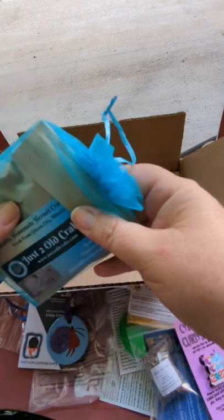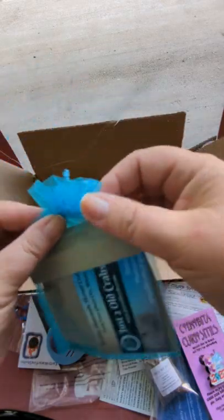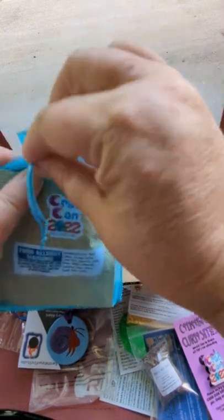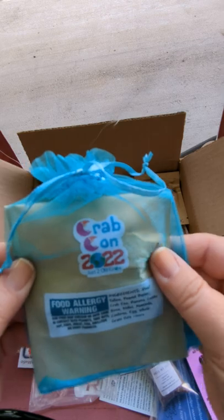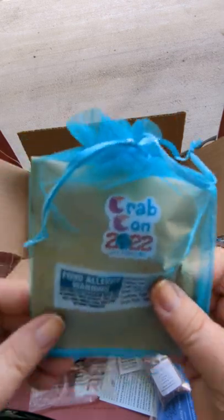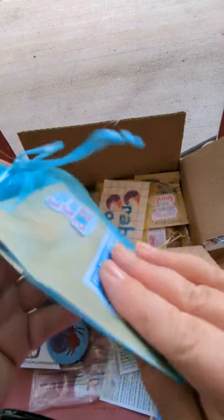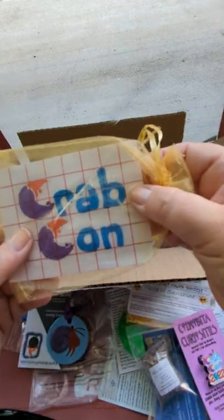Okay, this is from Just Two Old Crabs. So that's a food sample. It doesn't say the name on that side. Why do I keep, that's knotted. I don't think I can easily do that. Her food is really fantastic. And I'm sure this is one of her, I think she made a custom mix for CrabCon, to be honest.